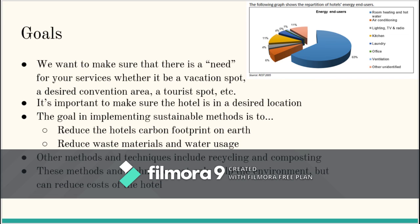The following graph shows the repartition of hotels' energy end users. Around 63% use room heating and hot water, 6% use air conditioning, 4% use lighting, TV, and radio, 11% use the kitchen, 4% use the laundry, 1% use ventilation, and 11% use something other.